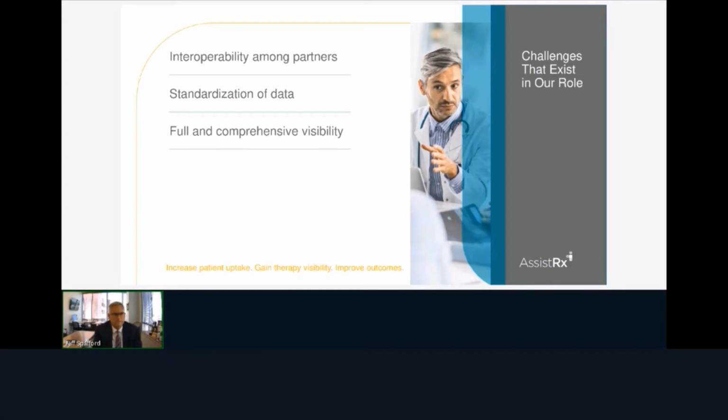And while we have focused on using technology to enable the process, there still are a number of challenges that we face as an organization or as an industry. As I mentioned, the list of stakeholders that are involved in that patient onboarding journey is quite long and only growing.